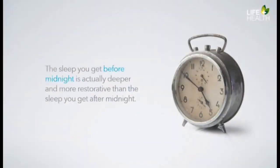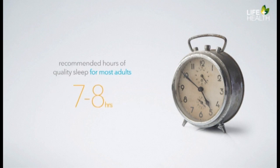Try to set an early bedtime. Believe it or not, the sleep you get before midnight is actually deeper and more restorative than the sleep you get after midnight. It's much better to sleep 8 hours from 10 to 6 than it is to sleep for 8 hours from midnight to 8. Most adults need between 7 and 8 hours of quality sleep. Children and teenagers need more. So why not start tonight? I guarantee if you stick to a regular bedtime and waking time, it won't take long to notice big improvements in how you feel.